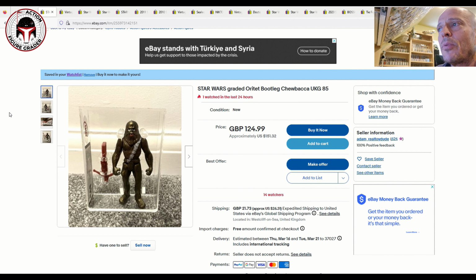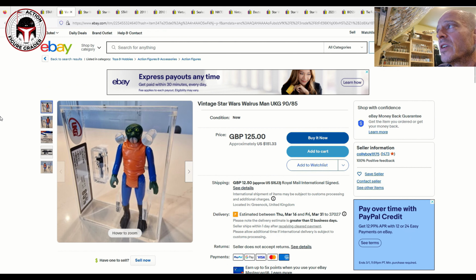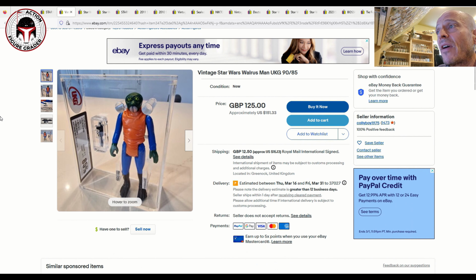This is a really cool example, and you don't see these graded very often. It's listed for 125 pounds, make an offer, and there's 14 watchers on it. So I expect this one to sell because it does have the brand new case style, a really cool looking example for the Oritet Chewbacca graded UKG 85.